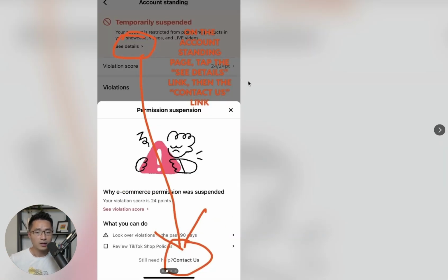The next one is that you can go to the account standing page. So the account standing page here, and then you can click on see details. And then after you click on that, you should be able to see a contact us link here. And this is another way that you could try to contact them.